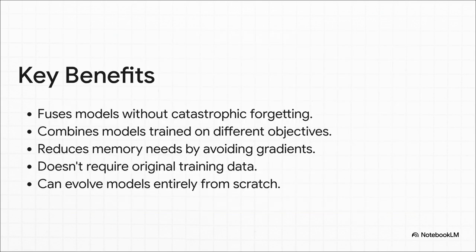So if we tie all this together, what are the key benefits? Well, first, it fuses models without that catastrophic forgetting we just talked about. It can combine models that were trained on totally different goals. It has a smaller memory footprint because it avoids gradients, which basically means it's less computationally intense. And you don't even need the original training data. You could even use this to evolve models entirely from scratch.